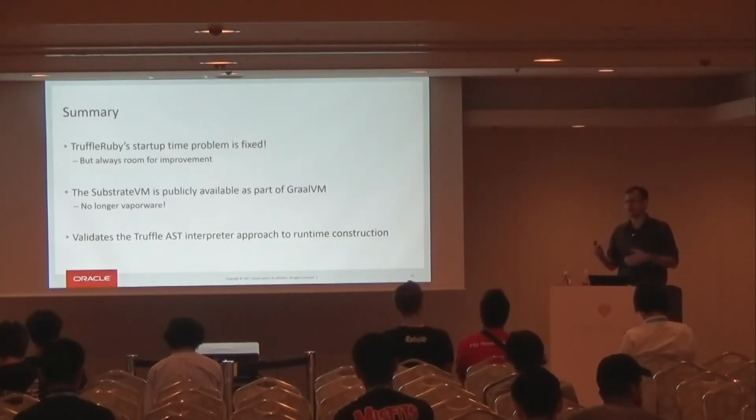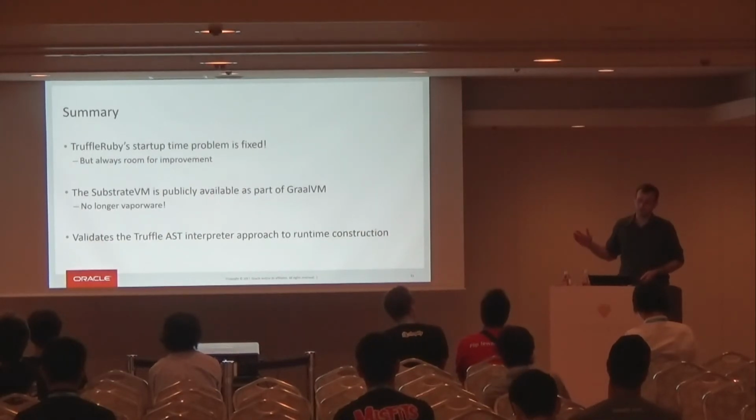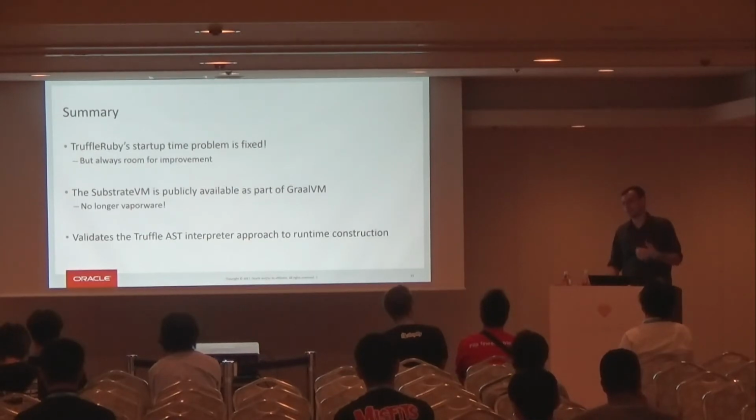So again, a lot of languages throughout the course of their evolution start with an AST interpreter and hit a performance wall, and then need to rewrite into a custom virtual machine with a bytecode interpreter or its own instruction set, what have you. With Truffle, you stay just writing your AST interpreter, and now you have the Substrate VM as another deployment target, and you get your startup time fixed for you.